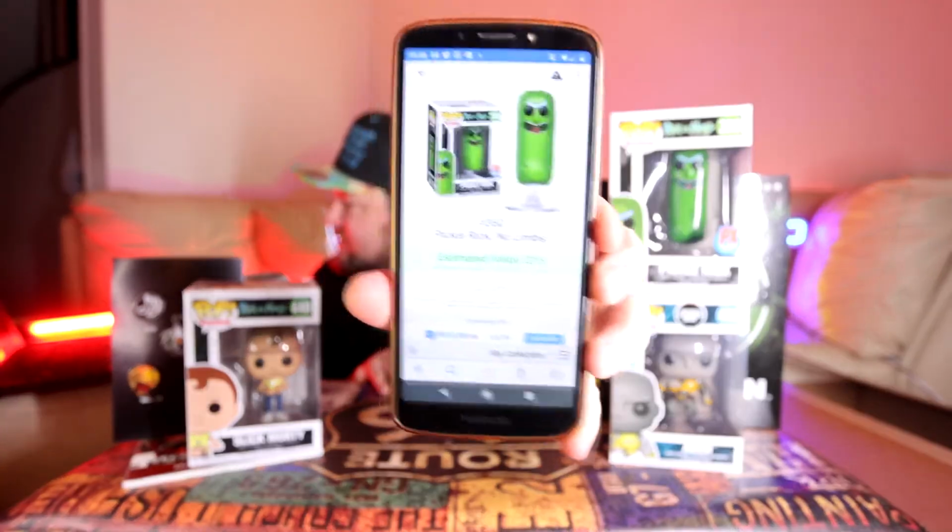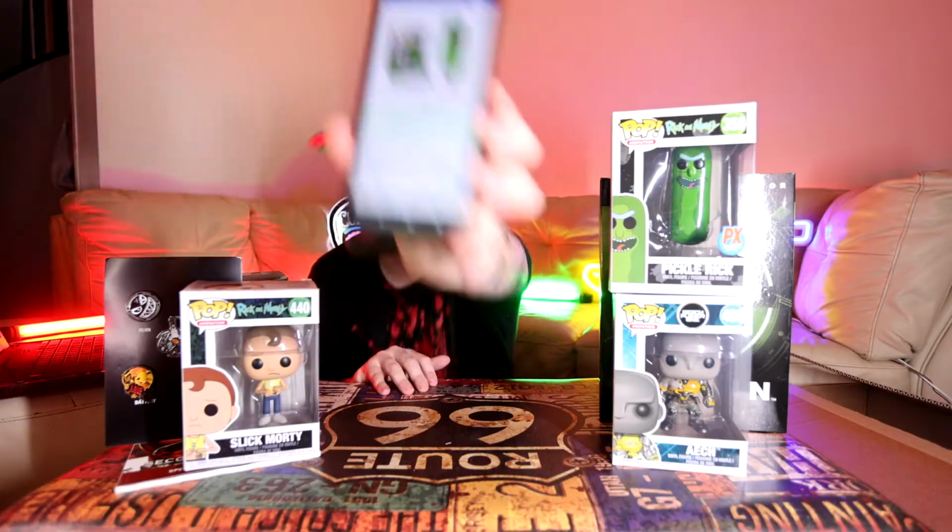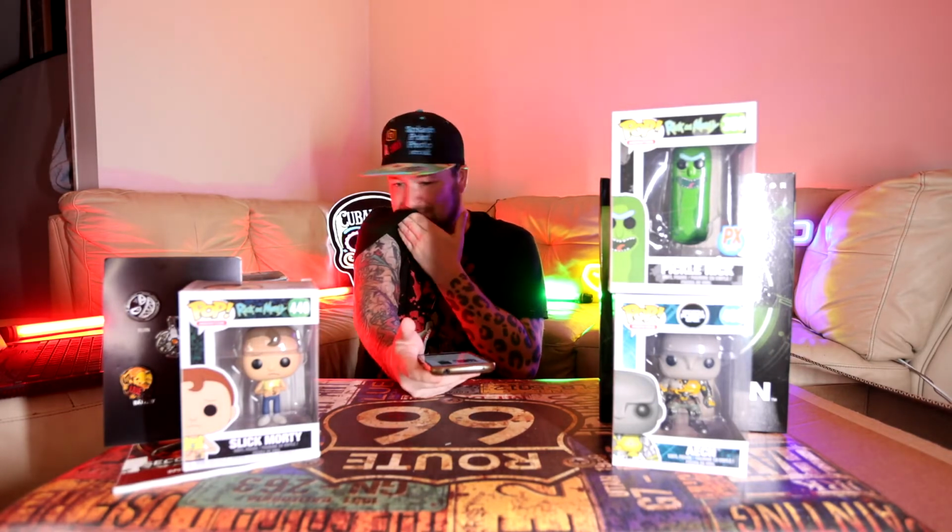Pickle Rick. Okay. Pickle Rick, 350, no limbs. That's the one. So, he is a £12.99 pop on Pop in a Box. He's a £20 pop on Zavvi, random, because they're a hook group. And he splits the difference on the pop directory at £15. So, if I get £10 for him, I'll be happy because I won't keep him.